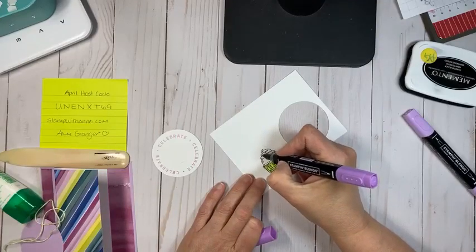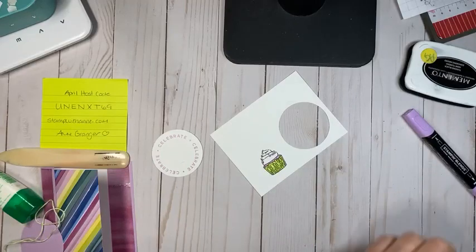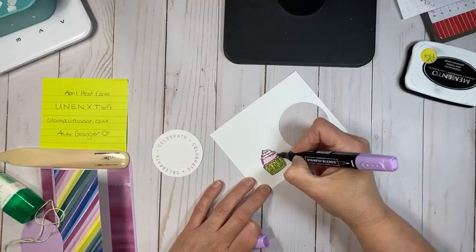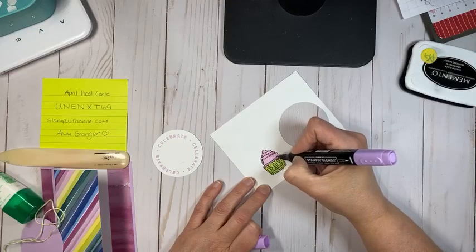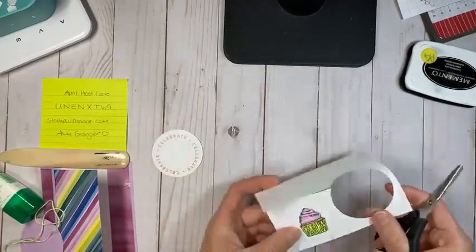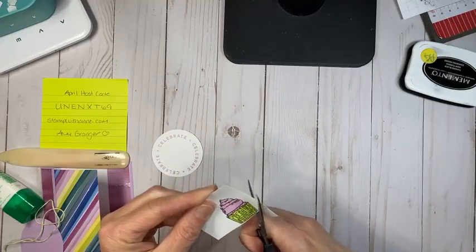Then we're going to come in and do this with the Dark Freesia. I'm just going to color down here. And coming in with the light, I'm just going to color in. Okay, I'm going to quickly grab my paper snips and we're going to cut this out. Paper snips are a great tool to have in your room for coloring.